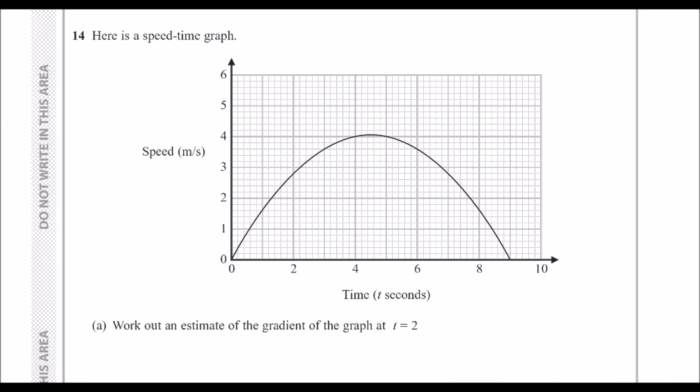Question 14. Here is a speed time graph, and we need to work out an estimate of the gradient of the graph at t equals 2. So we're estimating the gradient at this point. How steep is the curve at that point? We can't work out the gradient at a point on the curve, but what we can do is work out the gradient of a tangent. So we can draw a straight line that just touches the graph at that point, and work out the gradient of the tangent.